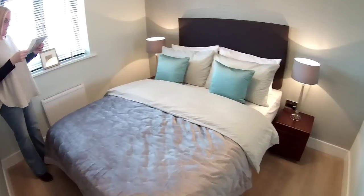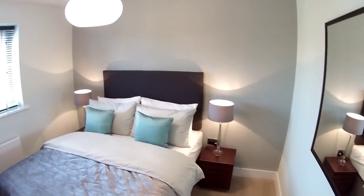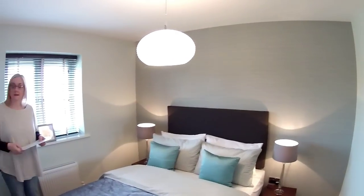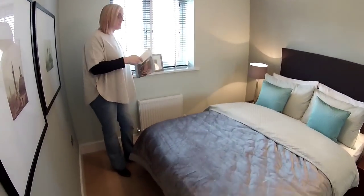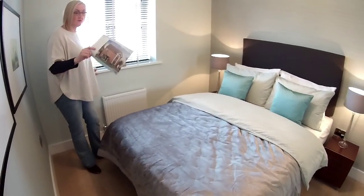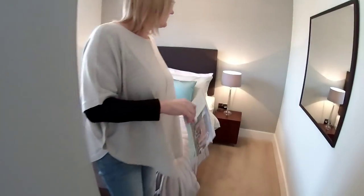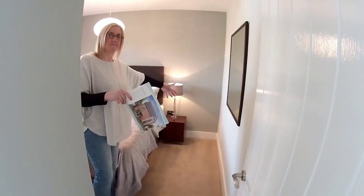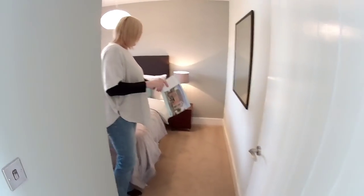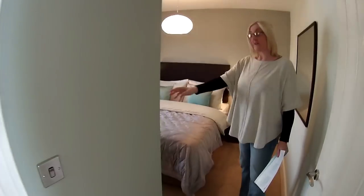So, bedroom four. 3 metres 20, 2 metres 67 by 3 metres 18. But again, plenty of room for additional furniture. You could fit a wardrobe, you could fit a chest of drawers in here, and obviously have the bed on the other wall as well. You could have the bed there, or here, even.